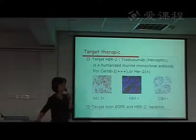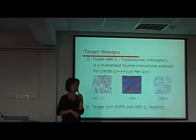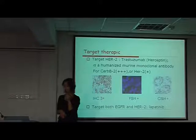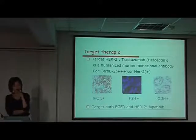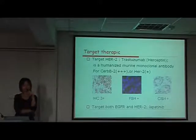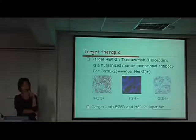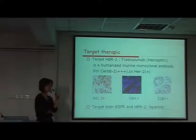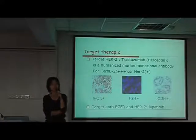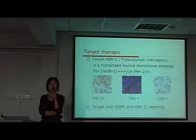But it's so expensive. We should use the antibody for 1 year. And 1 year totally, it will cost about 300,000 yuan. Of course, there's another targeted therapy drug that targets both the EGFR and HER2 genes. It's named lapatinib. It's just in the experimental stage, not used in clinical practice. We have some clinical trials using lapatinib, but now it's not used popularly.